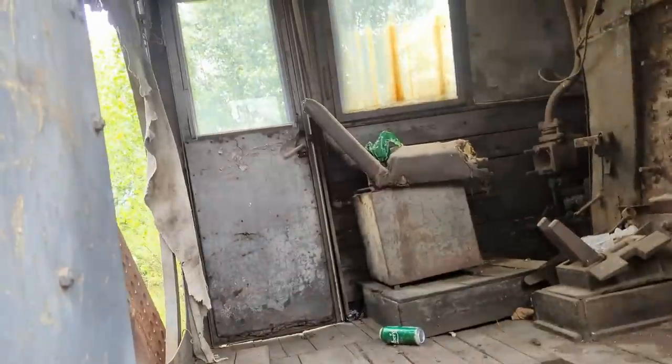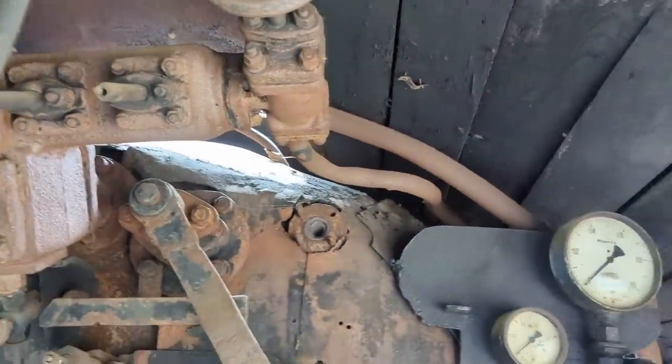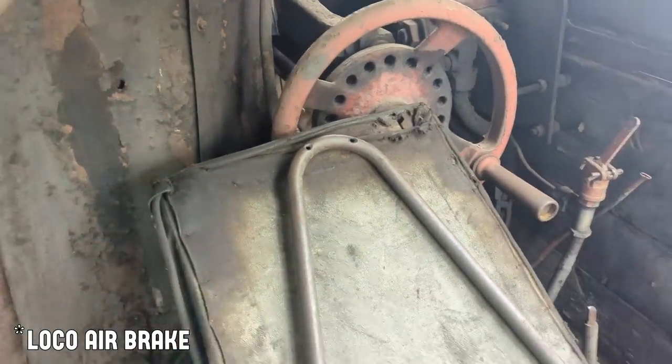Oh, I've even got the seats. Well, the seat's still there. The seat's kind of there. Again, everything in here that could have been taken off has been removed, apart from a couple of the gauges, which is nice to know. They're still there. The steam brake is still there. The reverser is actually still in situ.